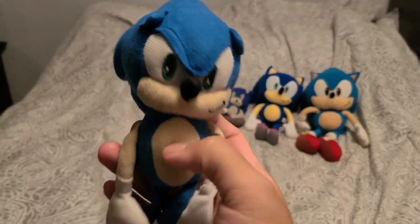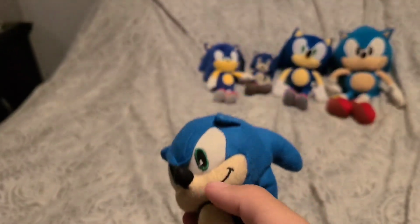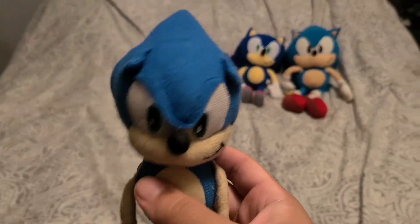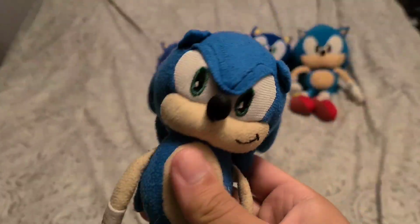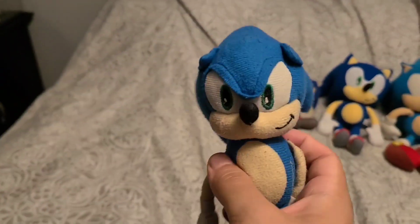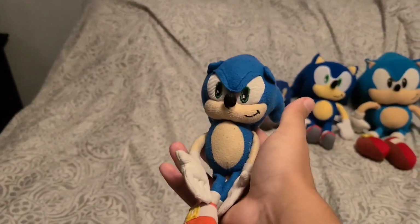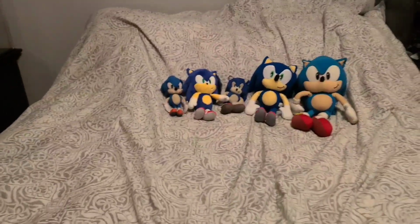Oh yeah, this tiny thing. This thing was actually part of a lot of plushes that I bought that also contains another plush that we will see later. And yeah, it's just a little small version of the Namco Sonic. And I mean, Namco Sonic was never really good, but this guy's got a lot of charm for being so tiny. You are going right there. I think he's even smaller than Jazzwares Sonic.